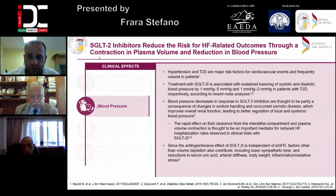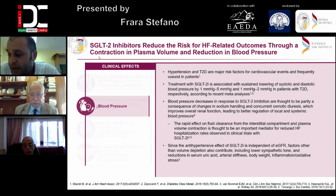And so we can move to hypertension, that is another factor contributing to the poor cardiovascular outcomes in patients with diabetes. We know that hypertension coexists frequently in patients with diabetes, and more than we can imagine, we can estimate that more than half of patients with type 2 diabetes also are hypertensive. And therefore, this further worsens the cardiovascular health of our patients.